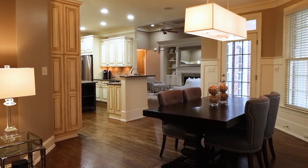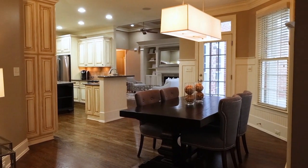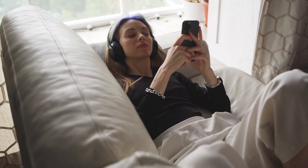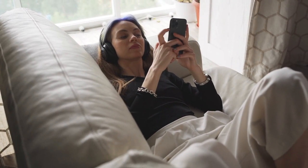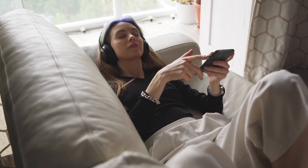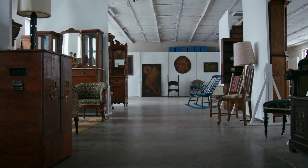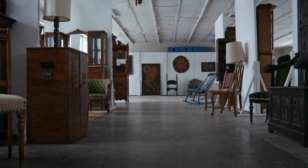Invest in multi-purpose furniture. Look for furniture pieces that serve multiple functions. For example, a futon can be used as a sofa during the day and a bed at night. Opt for ottomans with hidden storage compartments or desks that have built-in shelves.